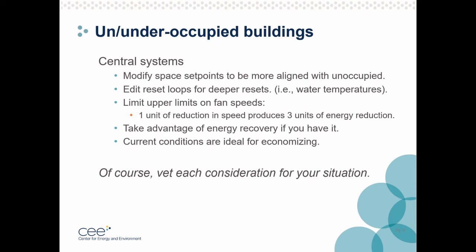If you have it, take advantage of energy recovery systems. You can increase the outside air volume and capture energy that would normally be sent outside by your exhaust systems. Consider the system's design so you don't ask the energy recovery system to supply more air than it was designed for. And finally, it's worth noting that because it's springtime, outside air conditions in the Midwest are ideal for economizing right now. Economize as much as possible if you require cooling in your under-occupied building.